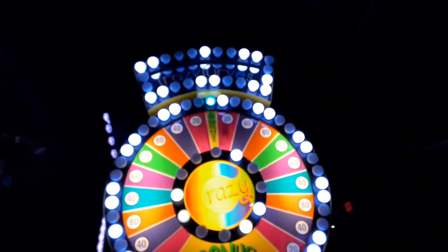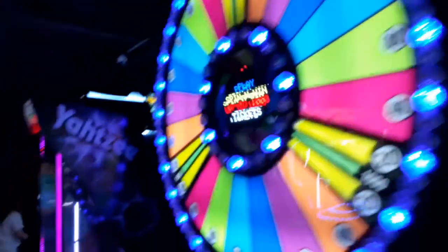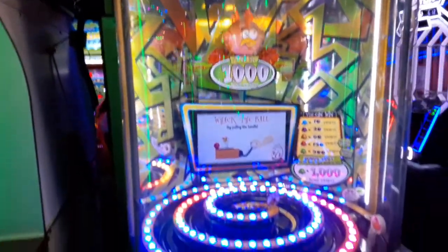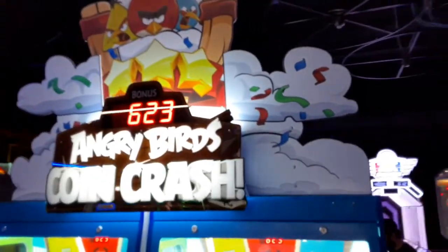Some sort of bonus wheel game. Another crazy bonus wheel game. Then we got this really cool Yahtzee game, which I thought was pretty neat, because Yahtzee's like the classic dice game. Dizzy Chicken. I guess that's like, instead of Angry Birds, Dizzy Chicken. Then we got a legit electronic slot machine here. And then here is Angry Birds Coin Crash, which is just a redemption machine to get tokens.